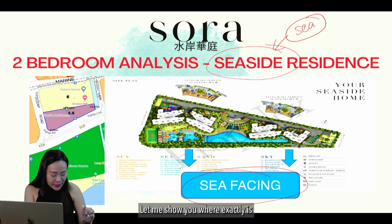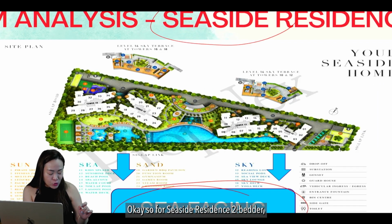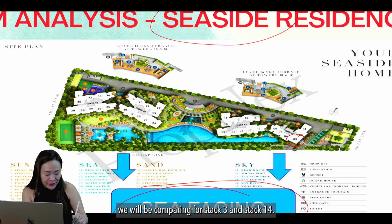Let me show you where exactly the Seaside Residence 2-bedder is first. Okay, so for Seaside Residence 2-bedder, we have Stack 3. We'll be comparing Stack 3 and Stack 14.